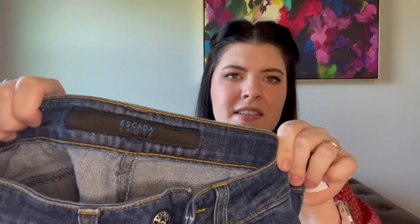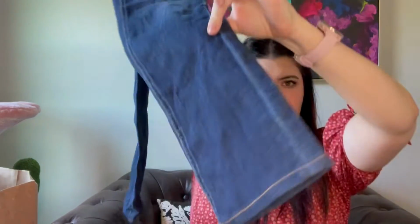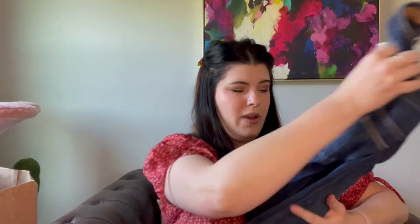A good find, I guess, maybe, is this Escada Sport. This is something I'll probably send to ThredUp or The RealReal. Just some mid-wash denim, nothing too special except they're Escada. These are a size, I don't know because the tag got cut out, so that might not be good for ThredUp. Maybe for The RealReal. I think they do a better job of measuring stuff.